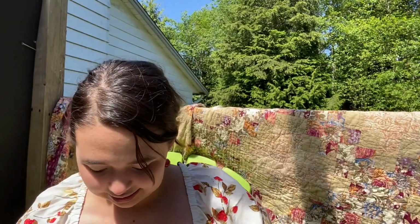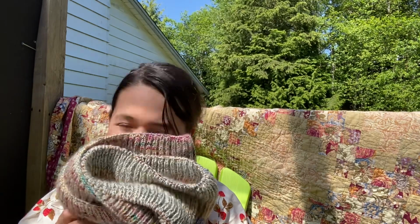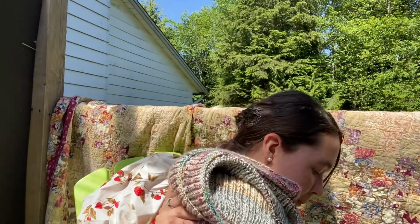So this is something that you will be seeing progress on. I think I finished 2 colors since the last time I showed it to you. I never even said what this pattern is. This is the Bits and Bobs blanket by Bryony Bears. I can't remember her name, but I will link it down below.